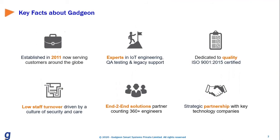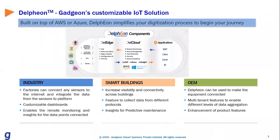Over the last 9 years, Gadgeon has helped its customers to develop, integrate, and deploy IoT solutions and digital platforms, which help them to be leaders in their markets. Gadgeon is a truly global solution partner, having a presence across the globe with a team of over 360 talented engineering members and growing. We are also an ISO 9001-2015 certified business, ensuring the quality of the services which we deliver. Let me quickly jump into Delpheon, which is our focus of discussion today.